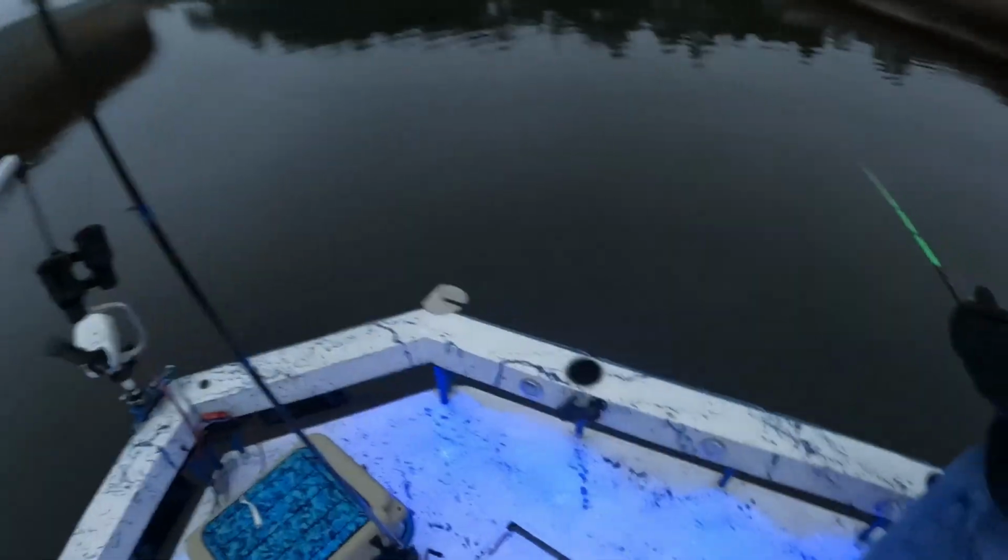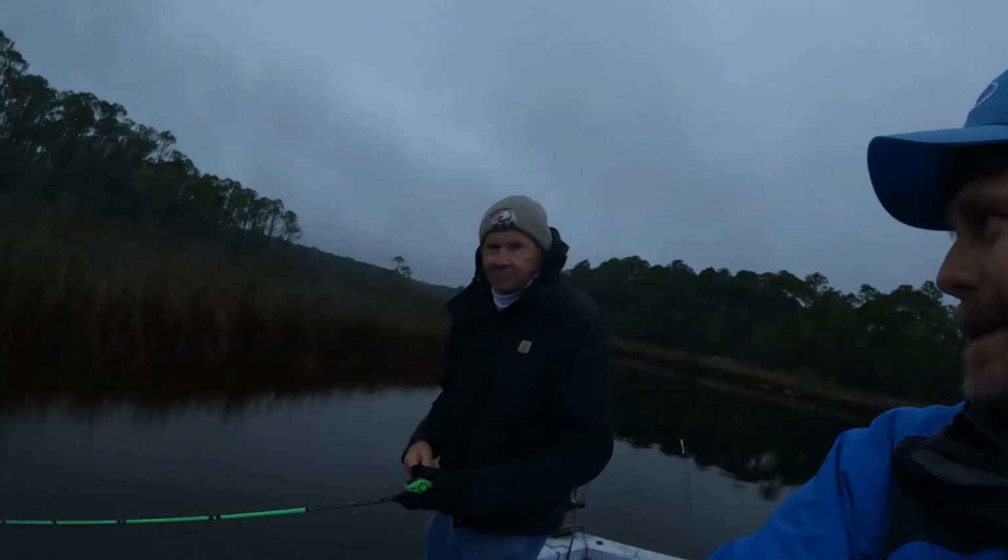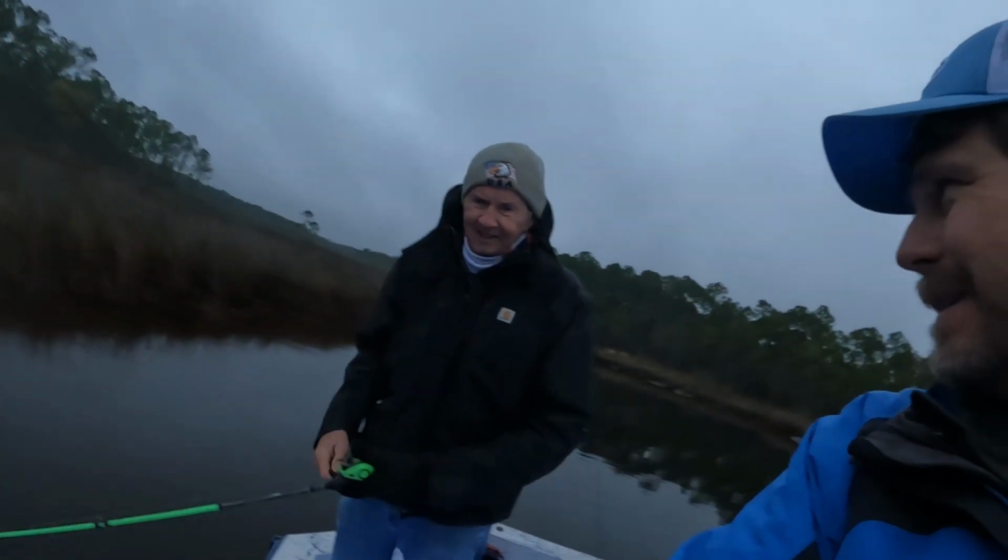What's going on, everybody? I'm Captain Jody, Bayou Bandit Charters, out here with my dad today. Been a while since we've been able to fish together. Yeah, it's good to be out here. Beautiful morning. So we're out here trout fishing early this morning.